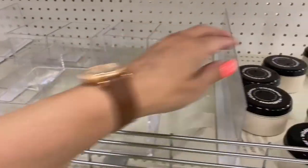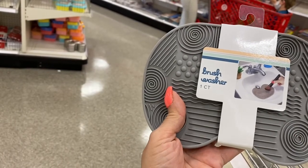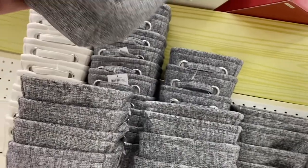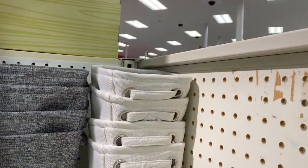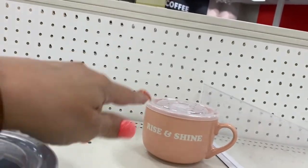I'm liking those. And these are candles. These are $3, wildflowers. They have the brush washer, and it comes with the suction cups on the back. Those guys are $3. And then these are the double packs of the baskets, guys. You get 2 of these baskets. I know that they're not very big. I think they're big enough though. Depends on where you're putting them. So they come in this gray and they come in that white, and they're $5. You get 2 for $5. So this one says go with the flow, and that one says rise and shine.